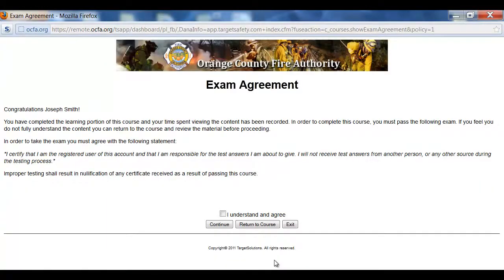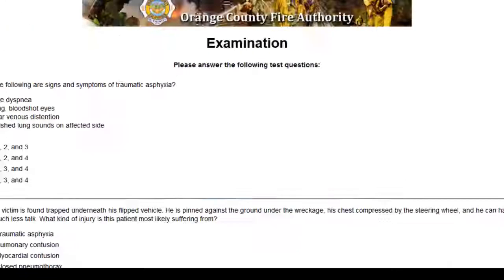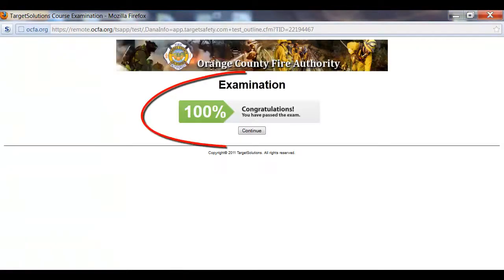And then once I've completed all of those little exercises as I move through the material, I come to the end and it comes to the page where it says exam agreement. So it tells me that I've successfully gone through all of the material, I've answered all the questions appropriately, and now I can take the test. I understand, and then I want to continue forward. And here's my test. And you can see there that I've got 100%.